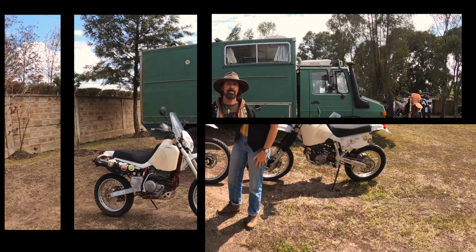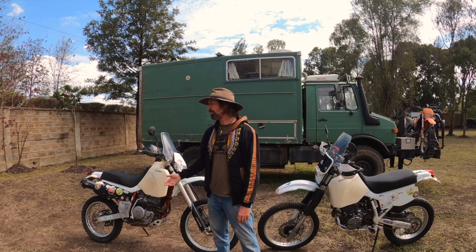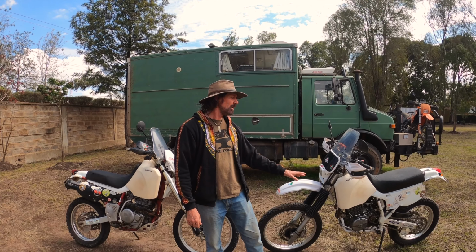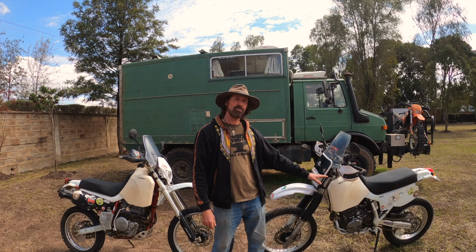I love it. Okay, now I'm going to go over some of the things that we changed on these bikes to make them suitable for Africa. I'll start with these tanks. These are Cherbis tanks. They boost the range to almost double from the stock tanks. I believe the stock tanks are about 2.5 gallons. These are almost 6 gallons, I believe 5.8.